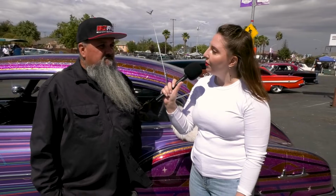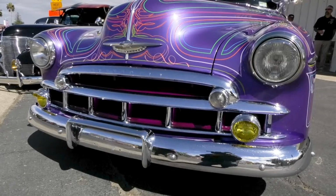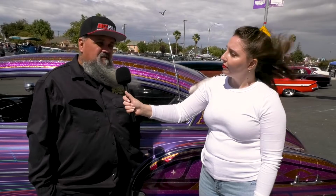And have you participated in cruises with this car before? Yeah, this cruise was, well, unfortunately we lost a year because of COVID, but the year before it was here, and I've done quite a few cruises with it and parades. Do you do auto shows more or cruises? Ever since COVID came in, it seemed like there was a lot more cruises that came out, and people are really getting back to cruising, which is nice.